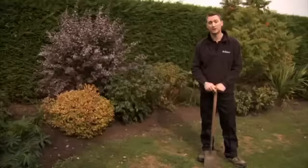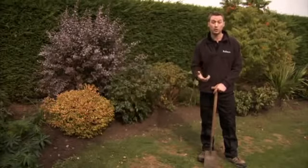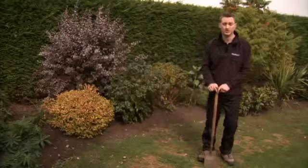Creating a beautiful lawn requires quality turf, but even Rolawn turf won't look its best if laid onto poor quality soil. So you need to consider the type of soil you have in your garden and prepare accordingly. Dig a small hole to check.